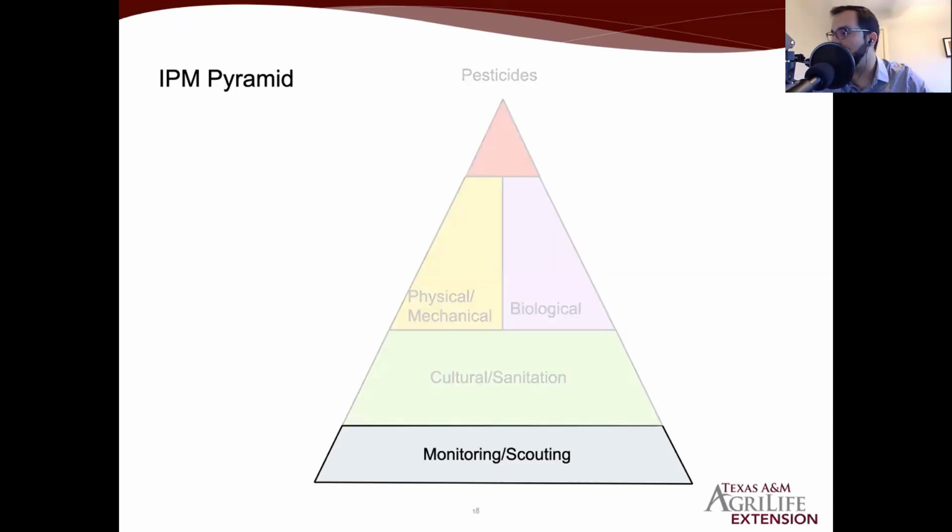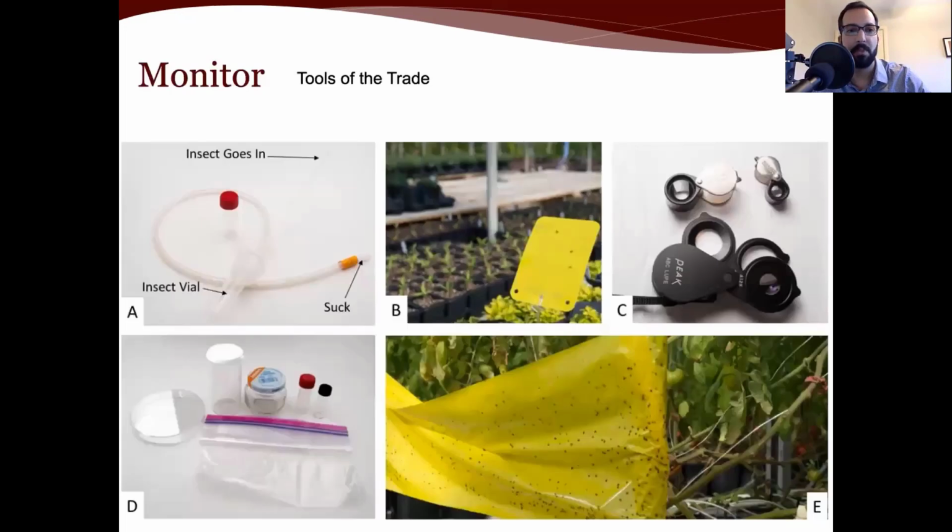So starting off with monitoring and scouting. So here are some tools of the trade. First, I'm going to refer you to see, all right? A good hand lens goes a far way being able to see those small insects. It really helps to have one of these pocket lenses on hand. I don't happen to have a pocket lens on me. Instead, what I use is a smartphone lens. So I have my smartphone camera.